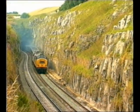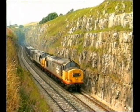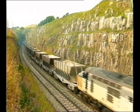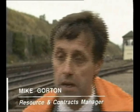The Tunstead quarry, owned by ICI, is the largest limestone quarry in the world outside America, with a working face 1¼ miles in length and producing around 4 million tonnes of stone every year, much of it transported by rail. It means big business for BR, as we discussed with resource and contract manager Mike Gorton.